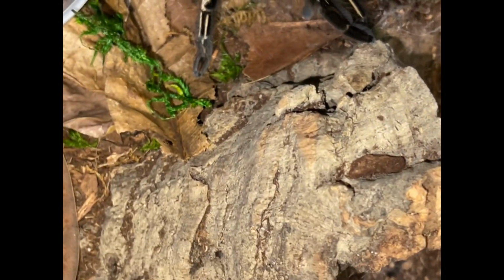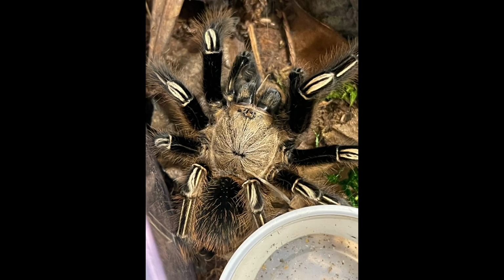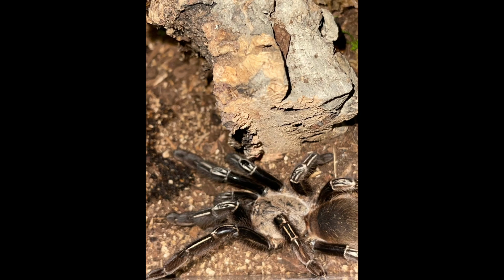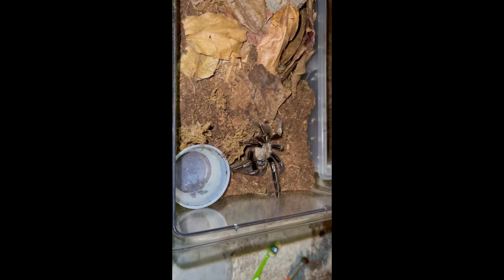At number 3, we have a tarantula that belongs to an entire genus that is, in my opinion, massively underrated. And that is the Ephebopus murinus, or the skeleton leg. I will admit I was never all that much into fossorial species, but this tarantula has definitely changed my opinion on that. With its unique build and striking bone-like markings on the legs, which give the spider its name, it is no wonder why this tarantula has become such a staple within the hobby.